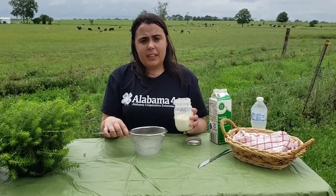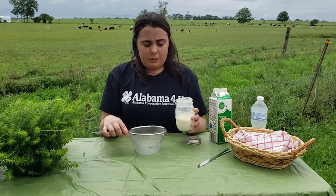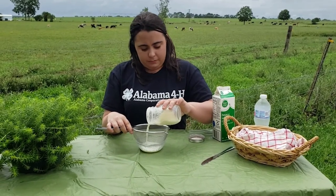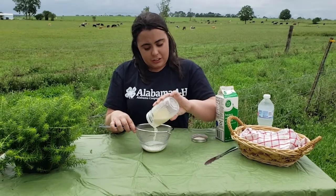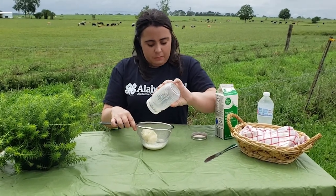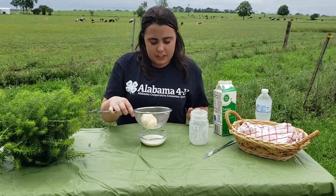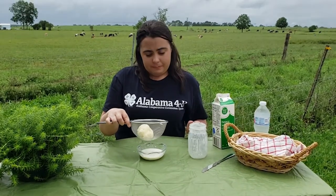You're going to want to strain the buttermilk from the butter. So we're going to pour the contents from the glass jar into a strainer. Make sure you have a bowl underneath the strainer to catch the liquid. We want to get all that buttermilk out so we can have some fresh, good butter.